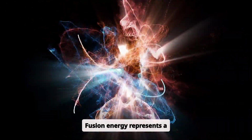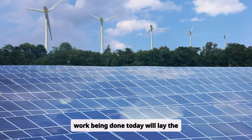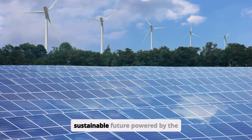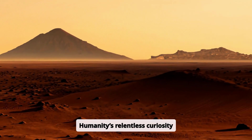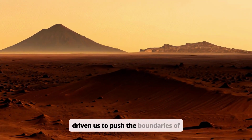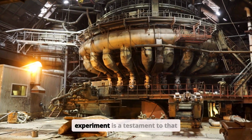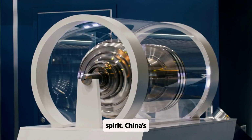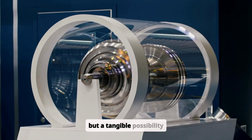Fusion energy represents a scientific dream where physics meets engineering. The work being done today will lay the foundation for a cleaner, sustainable future powered by the energy of the stars. Humanity's relentless curiosity and innovation have always driven us to push the boundaries of what is possible. The success of EAST's record-breaking experiment is a testament to that spirit. China's artificial sun has shown us that fusion energy is not just a distant dream but a tangible possibility within our grasp.